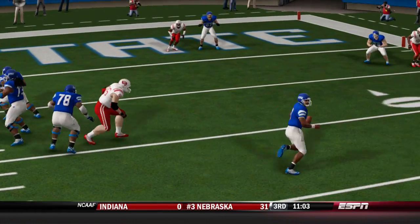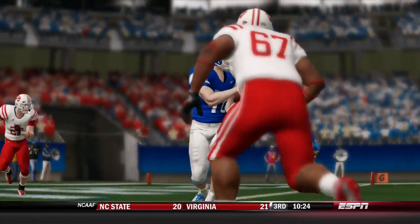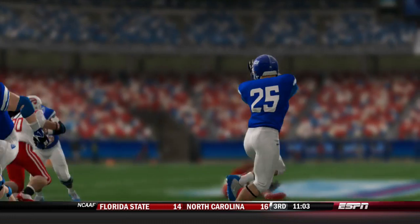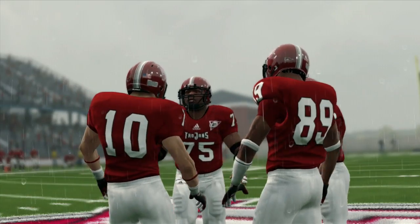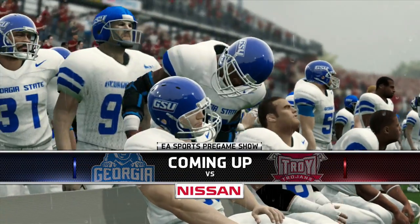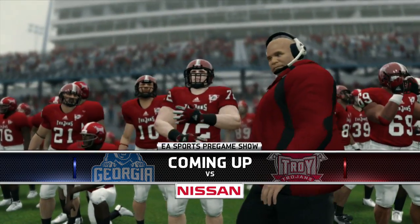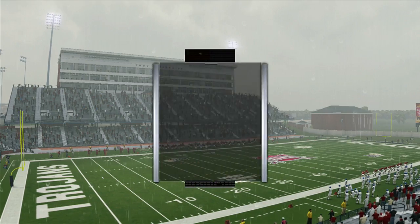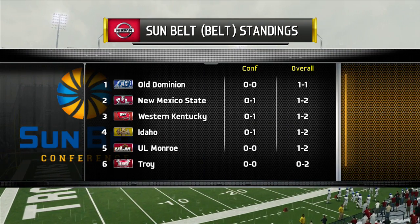Last week, the Panthers were at home in the Georgia Dome, demolishing the Western Kentucky Hilltoppers 65-10. It was a slaughter, and that moved Georgia State from number 6 in the country to number 4. This week, they'll be on the road for more Sun Belt Conference play against the Troy Trojans. Will the Georgia State Panthers stay undefeated on the road this week? And overall, we'll find out coming up next.